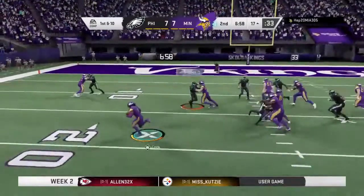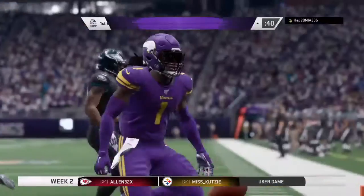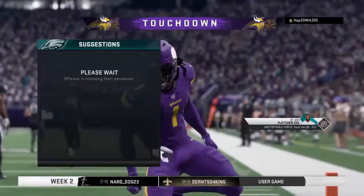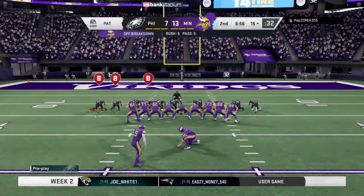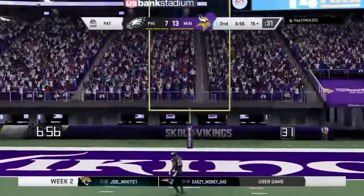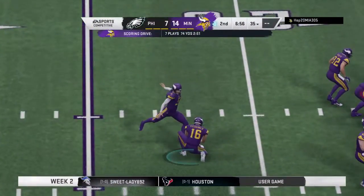First down, here's the run with Cook. Cook with a first down and much more. And he'll get into the end zone. Touchdown, Minnesota. Dalvin Cook, his second touchdown on the season. And the Vikings have taken the lead. Gonzalez good on the extra point. And that makes the score 14-7.